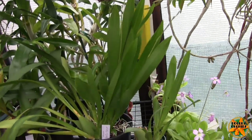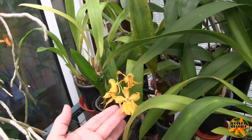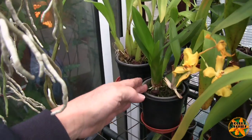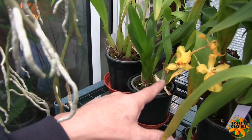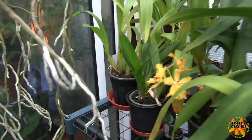The little Hamiltonara, the blooms are going on that now, but lovely strong new growth coming, much better than it's done before. So we should get blooms once that matures.